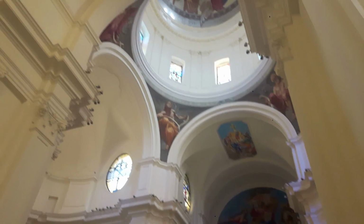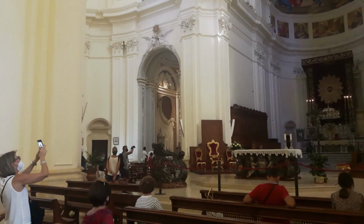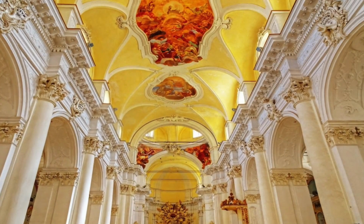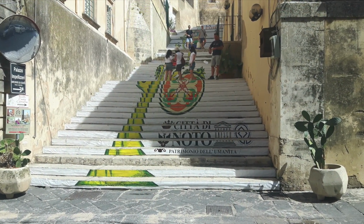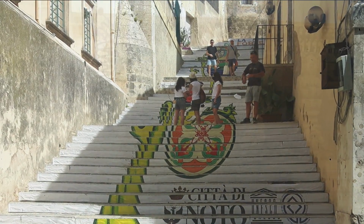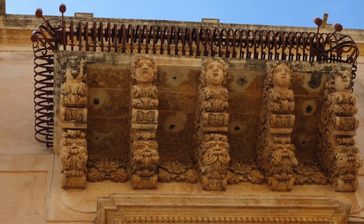The painted ceilings were absolutely amazing. The stained glass windows seemed to reflect the light completely around the cathedral. Defined as the capital of Baroque in 2002, its historic centre was declared a World Heritage Site by UNESCO. You can see why. This ceiling is inside the Church of San Domenico. Look at the richness there. We thought these were painted steps, but on closer inspection, they've actually got material laid on the risers. The architecture throughout the city was absolutely amazing. We had a lovely day.